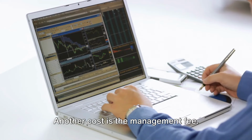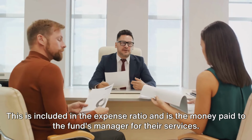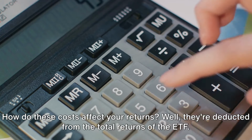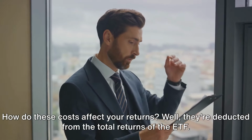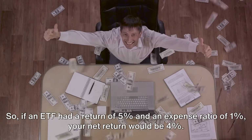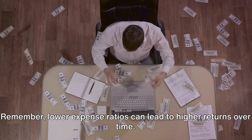Another cost is the management fee. This is included in the expense ratio and is the money paid to the fund's manager for their services. Again, this is a percentage of your investment. How do these costs affect your returns? Well, they're deducted from the total returns of the ETF. So if an ETF had a return of 5% and an expense ratio of 1%, your net return would be 4%. Remember, lower expense ratios can lead to higher returns over time.